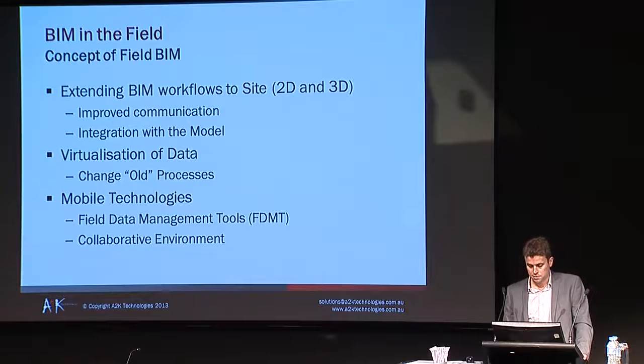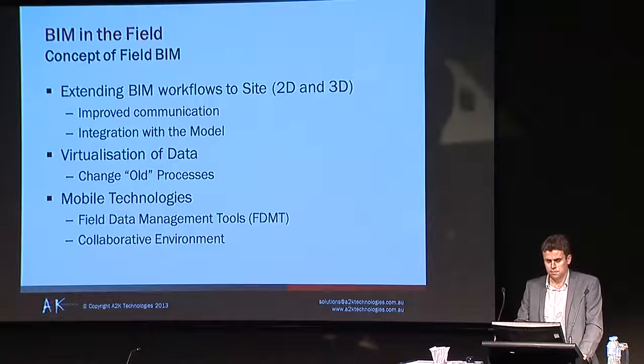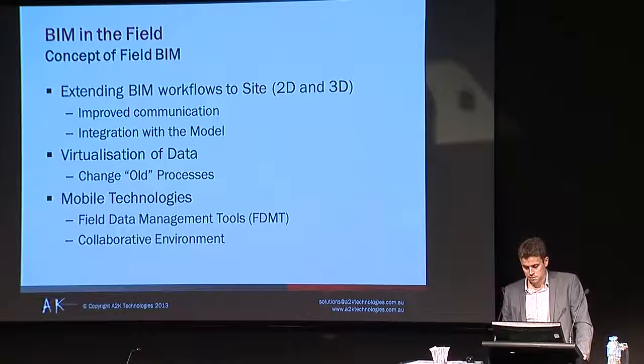Also, by providing an infrastructure that supports a collaborative environment for field data management tools, we've seen a growing adoption in the provision of cloud services amongst a lot of the vendors out there today, and these cloud services are enabling us to achieve this at a quicker rate.